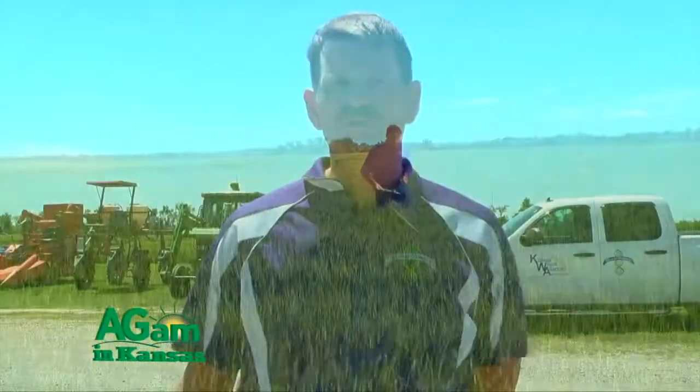Kansas State University has 2 wheat breeding programs, one in Manhattan run by Alan Fritz and one in Hayes run by Gorong Zhang. And those varieties come out through the university and then they're marketed by Kansas Wheat Alliance. The Wheat Alliance then licenses seed producers to actually produce and market that seed.